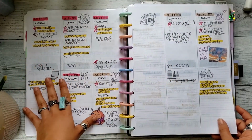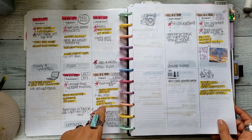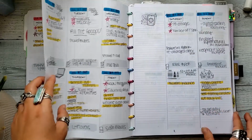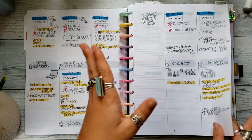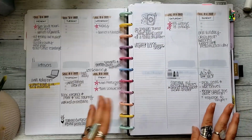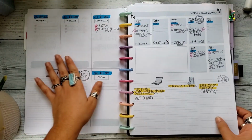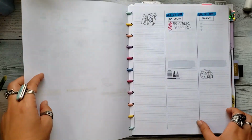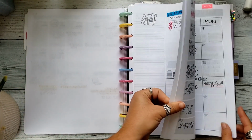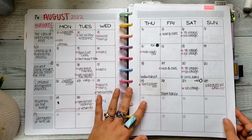This was a layout that I was working on as I went through my sabbatical started here. I was kind of dodgy on and off with my planner during my sabbatical. Sometimes I was super into it and sometimes not so much. I played around a lot with different kind of layouts and things. This is what August looked like.